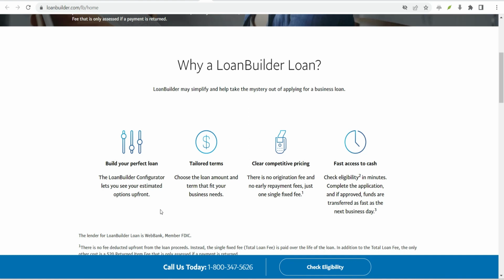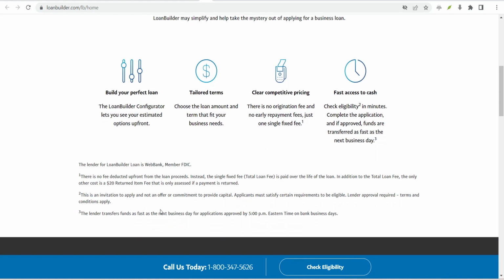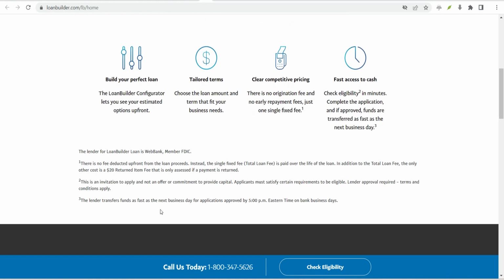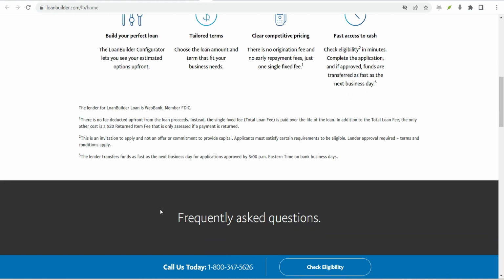There are no other costs involved, such as an origination fee, and no hidden fees. The only time you'd have to pay more is in the case of late payment or return payment, for which there's a $20 charge. One of the great things about LoanBuilder, as the name implies, is that you can customize your loan. Applicants select the amount they wish to borrow and their preferred term when applying for the loan. As you can see, LoanBuilder business loans are simple with a transparent fee structure. Unlike PayPal working capital, you don't have to use PayPal to process payments to qualify for PayPal business loans.